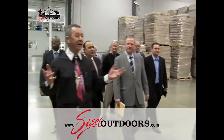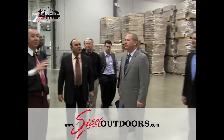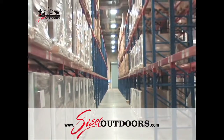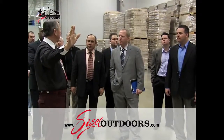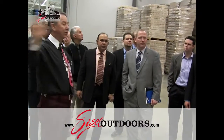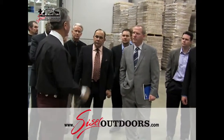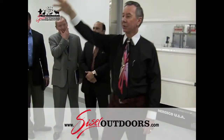You can see right here the massive size of this facility. This is colossal. Through that far end down there is where all the semis bring the raw materials in. Things like boxes, bottles, stuff like that, as you can see around here, get stacked and put here. The actives go into a quarantined area where they're tested to make sure they are what they are. And then bottles are dumped in here.